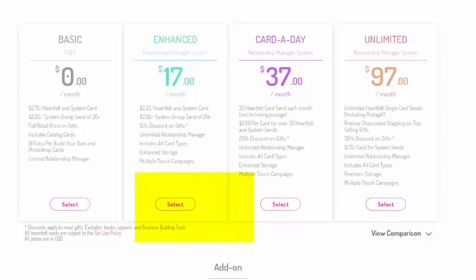So let me recap, because I know I gave you a lot of information. Basic account doesn't cost you anything monthly. You are charged per card and the postage for each card you send. With that, you also don't have as much ability to import your database. If you want to import your database, which was the first thing we did, you want one of the other packages, the enhanced, the card a day, or the unlimited. In the enhanced, $17 a month, you're paying a slightly lower cost per card plus the postage. And that's really good if you're going to send 6 cards or fewer.